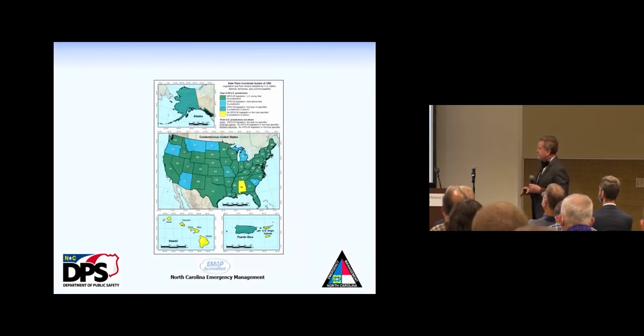These are the states that use the U.S. survey foot and the international foot. You see the green states, so a majority of states use the U.S. survey foot. Here on the East Coast, South Carolina is the only East Coast state that currently, by statute, uses the international foot. And then you can see some in the central and western part of the U.S. that use the international foot.